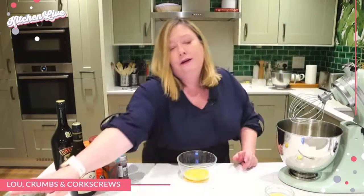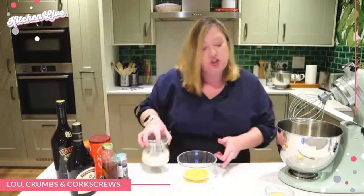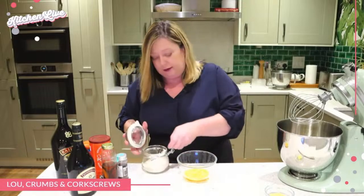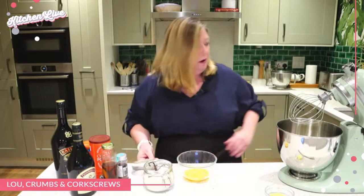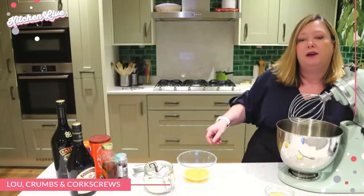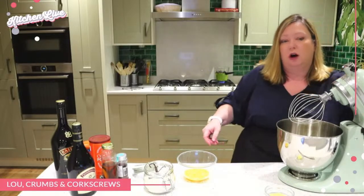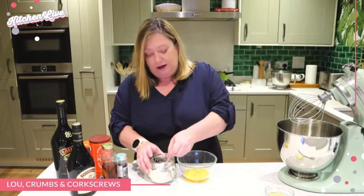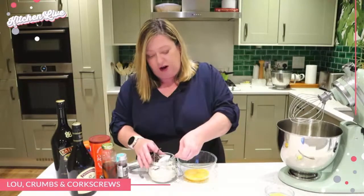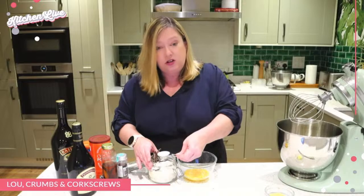And then we're going to add our sugar. So this is my vanilla sugar. If you remember last week, I make this just by putting vanilla pods into a jar and just keep adding the sugar on the top of it. You don't have to use vanilla sugar, just regular sugar if you want to.